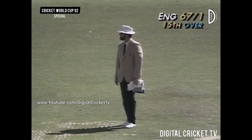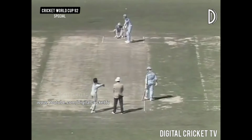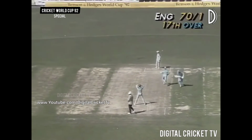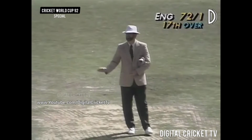Oh, swung away. Big shot here. Is that 6? Yes, it was 6. I think it is. Just over the rope. Graeme Hick swinging it away, a little short, but he picked it up beautifully. Oh, it's well played. Hick judging that beautifully. And look at the pace of the outfield. That was a magnificent stroke.